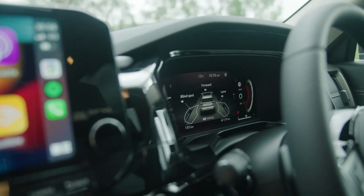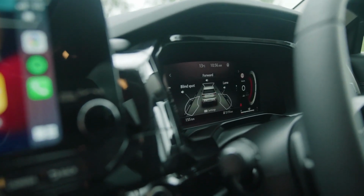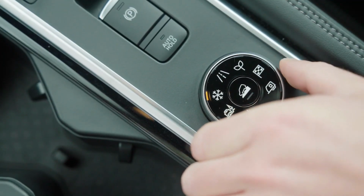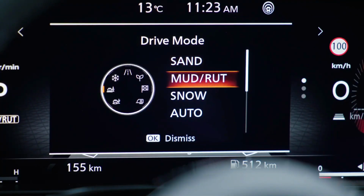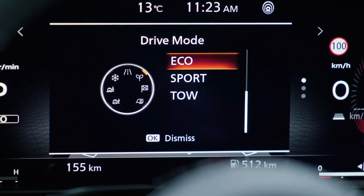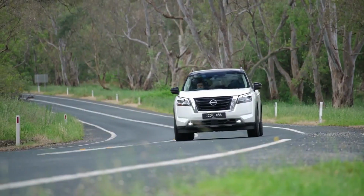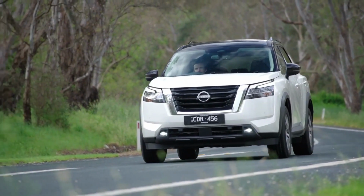This is also the case with the driver's display. While the X-Trail TI comes with a supersized 12.3-inch all-digital version, the same level in the Pathfinder comes with traditional dials, paired with a 7.0-inch TFT display set between analog dials. The only way you can match the X-Trail's fully digital unit is by going for the top-spec TI-L. However, it may seem a bit odd given the size of the Pathfinder and its positioning within the range.